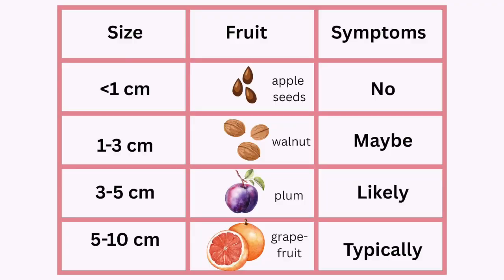Now let's jump into what's considered to be a large fibroid, and those are between 5 to 10 centimeters. They are orange or grapefruit size, and they often cause menstrual changes, pelvic pressure, urinary or bowel symptoms. Most clinical guidelines use 5 centimeters as a threshold for increased risk of symptoms or pregnancy complications. So that's why I put here, typically many women do start to experience symptoms when their fibroids are between 5 and 10 centimeters.